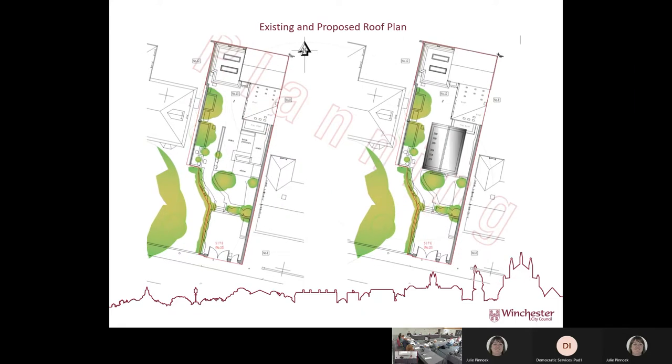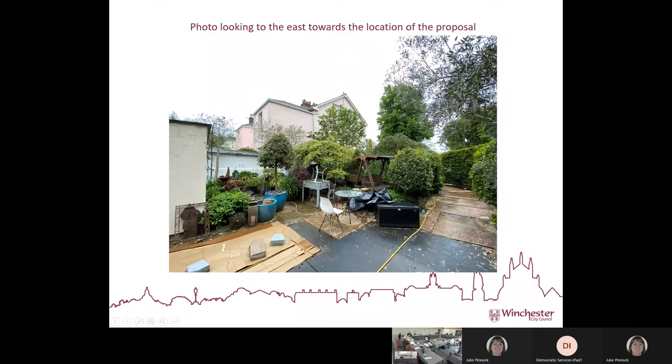Next, we have the existing and proposed roof plan, in which we can see the proposed roof lights, as well as the extent of the proposed extension and the retention of outdoor amenity space to the property. Next, we have a photo looking to the east towards the location of the proposal, in which the proposal will come off of this existing flat roof element of the property within this area here.